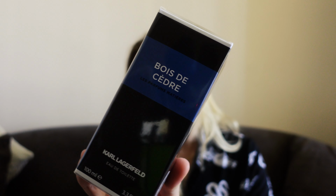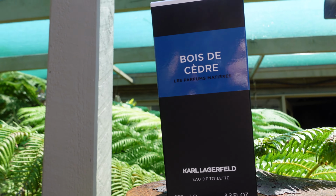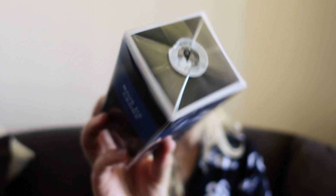Now, as for Bois De Cedre, I purposely didn't look up a single thing, just so I can give you like a real honest first impressions. So yeah, still security sealed, as you can see here. And so let's get this open. I've got Bois De Cedre, and that's a pretty good scent. I might pick up Bois De Yuzu, I think it is.